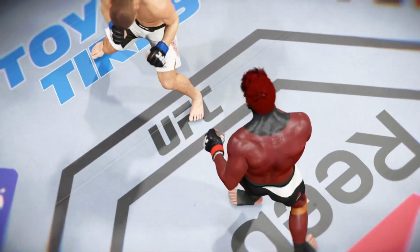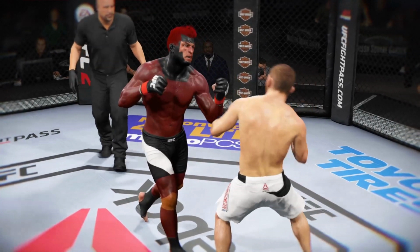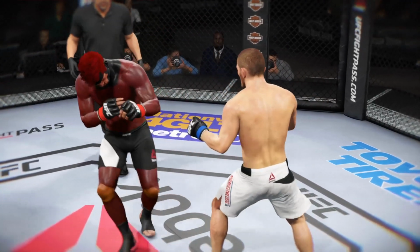Here's a nasty head kick that lands. And here's a devastating blow that almost ends this fight.